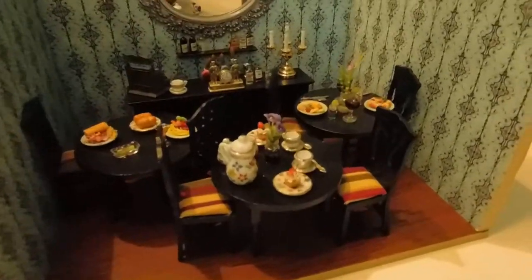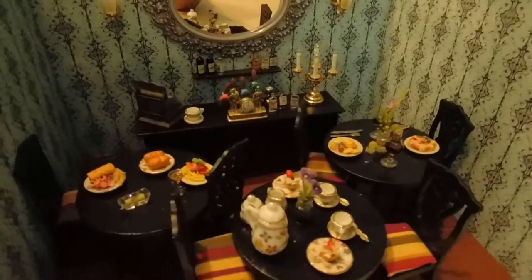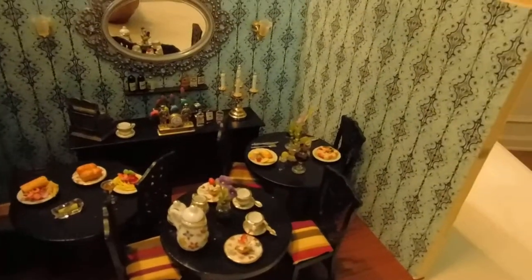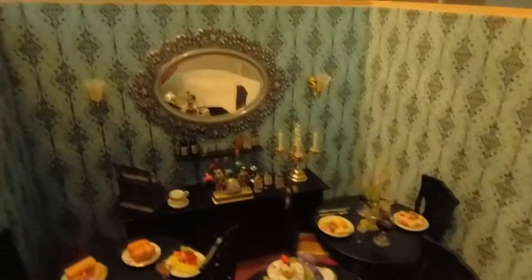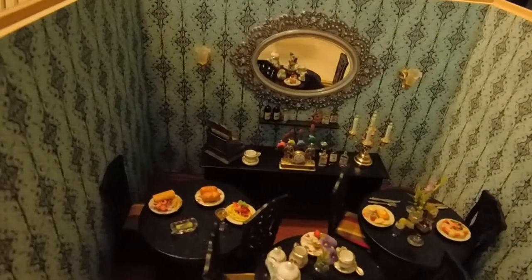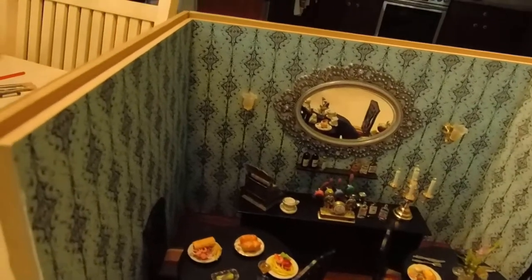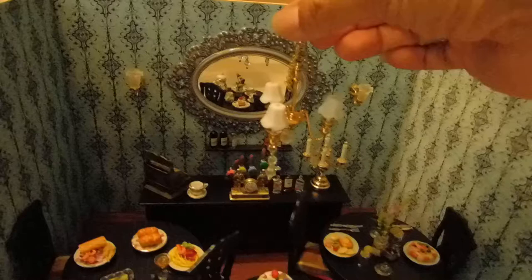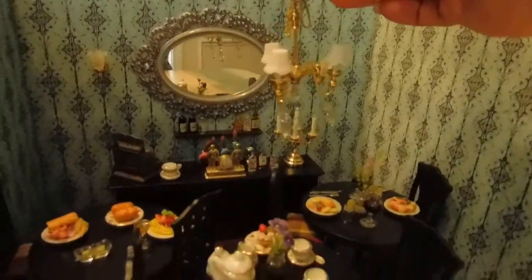Okay. And that's Cafe Bonjour. And it does come with lighting. I will light all of these. It does come with a beautiful chandelier. As you can see, the chandelier would sit right there when the lid is on.